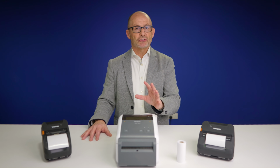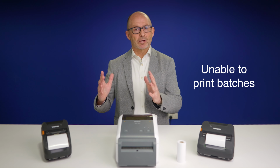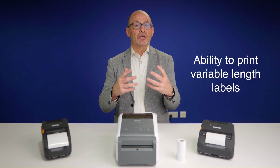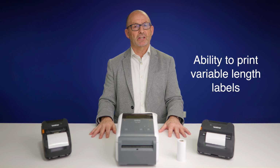On a Linerless application, you can only print one label at a time. You can't print batches of labels. However, the upside of having continuous media is you can print variable length labels. Perfect in a food to go application where the ingredients of a product can vary from a couple of lines to a full paragraph depending on the contents.